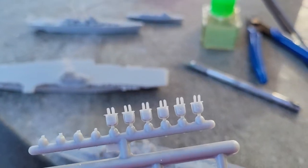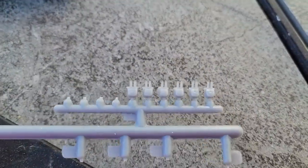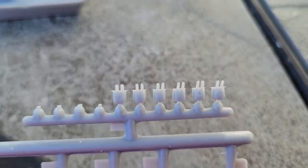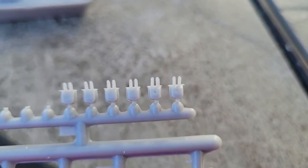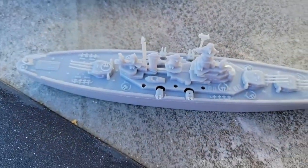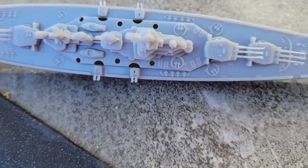Now, look at the flash. Look at the flash. And these aren't the worst. Try to focus here. These are not the worst of the secondary, 5-inch guns. But you can see the sink marks in them, and you can see the flash. Yeah, it's pretty bad. The ones I've already done were even worse, and some I just finally gave up. Only got so far on them, but you can see the sinkholes.